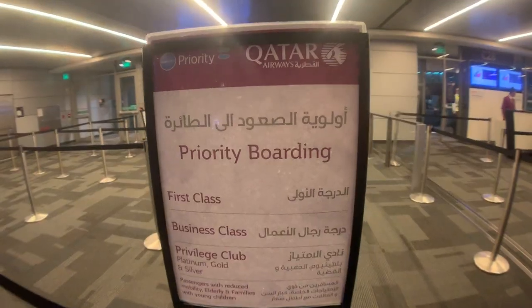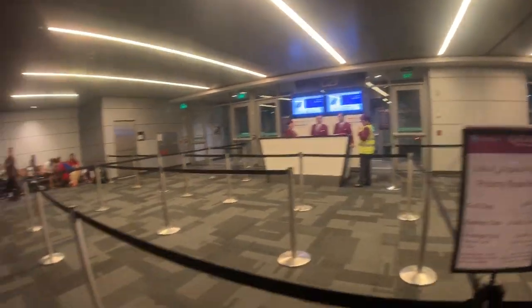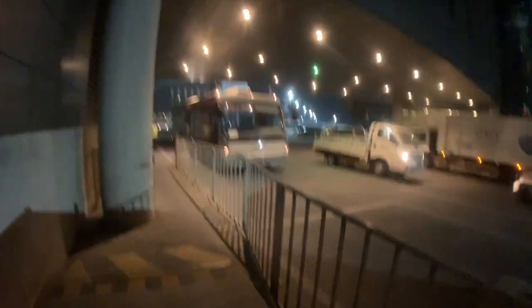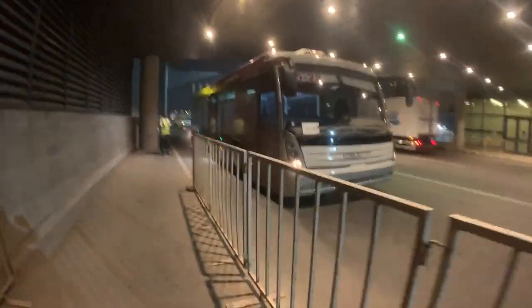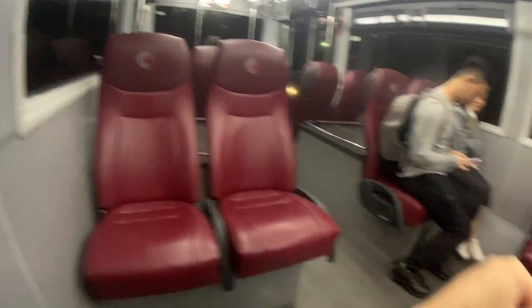Waiting area. That's my spot. We had to wait for the business class shuttle to come. It was the last one to come, not the first one. And it is so hot here, you can't even breathe. It's so hot. Oh my god. Shuttle has the nice seats.